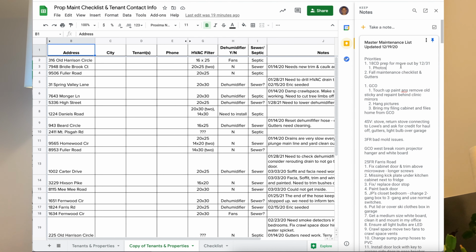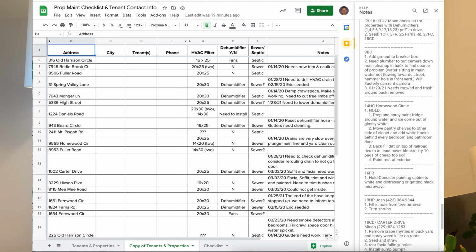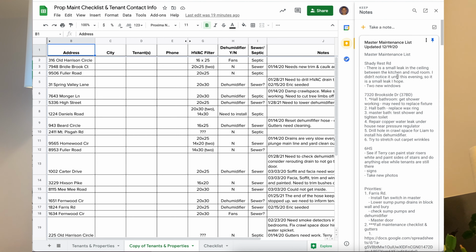If you do share this with someone, you could simply give them view only instead of edit access. I generally print this off and he'll mark through the things that he did and then give it back to me, and I'll update the master list once or twice a month.